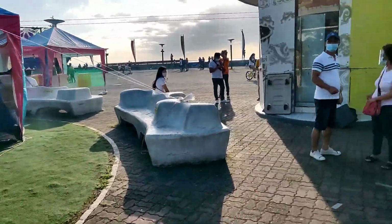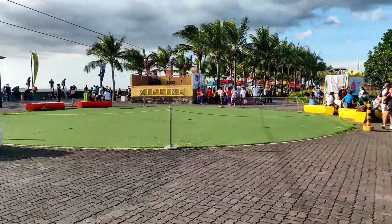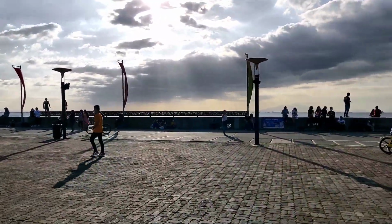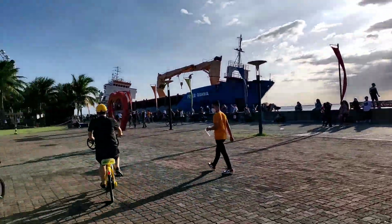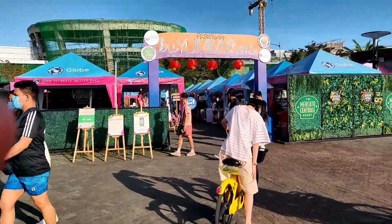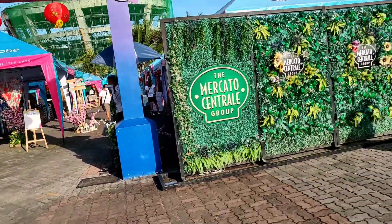All right, I'm almost done here. See, lots of people. We've got a zip line, as you can see, zip line. The line goes from here until there. There's a lot of people biking. Resto Food Fest, that's where you can go. You can go inside if you're hungry. You can order lots of food, different kinds of foods. Of course you need to follow protocol. They need to check your temperature, and you also have to wear a face mask and face shield.